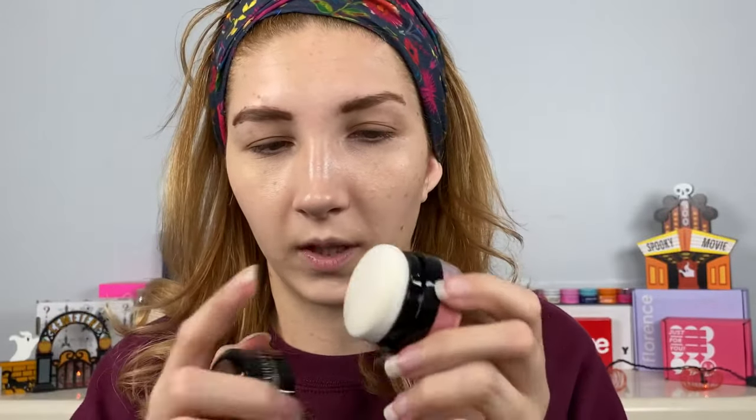So it's got a little mirror and then a little blush on the end. Oh, and then this feels like a powder puff. So how does this work? Do you dip it in? Okay.